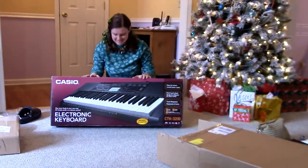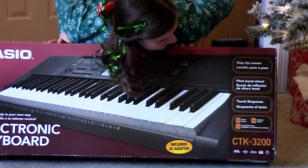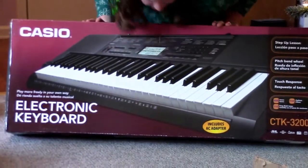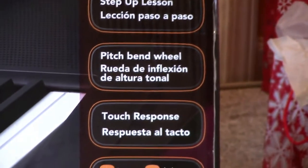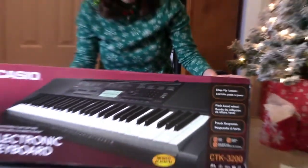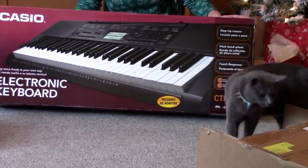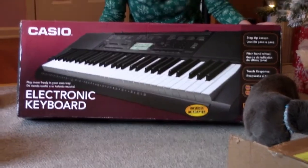A Casio electronic keyboard, CTK3200. Zoom in on that bad boy. How many keys? 61, I think. Maybe more. It has features such as, I'm zooming in, step up lesson, pitch bend wheel, touch response, 400 tones, 150 rhythms, and 110 songbank tunes. Now, it's touch response, which is touch sensitive, but it is not weighted like a piano, so it won't feel like a piano. Those were expensive. So, this booger was around $130. So, yeah, she's happy. Smile.